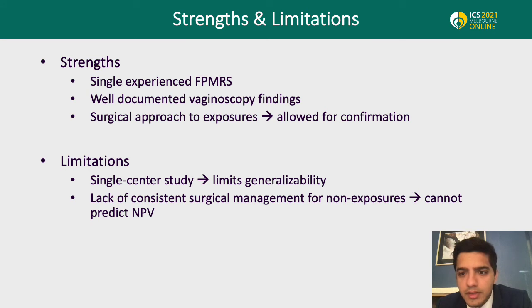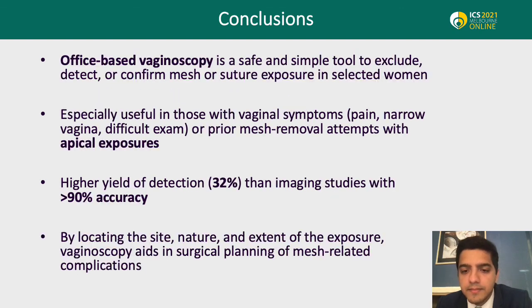Strengths of our study was that it was performed by a single experienced FPMRS physician with well-documented findings, as well as our surgical approach to exposure, which allowed for confirmation of our findings. Limitations: this is a single study center, so it limits generalizability, and the lack of consistent surgical management of non-exposures prevented us from predicting the negative predictive value of vaginoscopy.